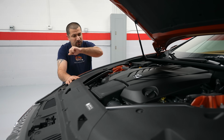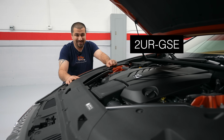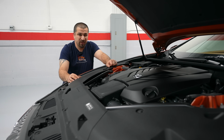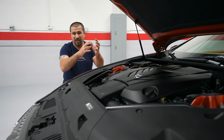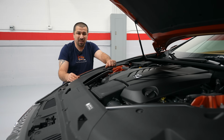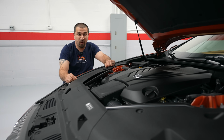By the way, I forgot to mention this at the beginning of the video. This is a 2UR-GSE. And did you know that the G in the designation of Toyota and Lexus engines stands for performance? Every time you see G right after the engine name and family, that means it's geared for performance. If you see an F, that means it's geared for fuel economy and emissions. So this is a proper performance engine.